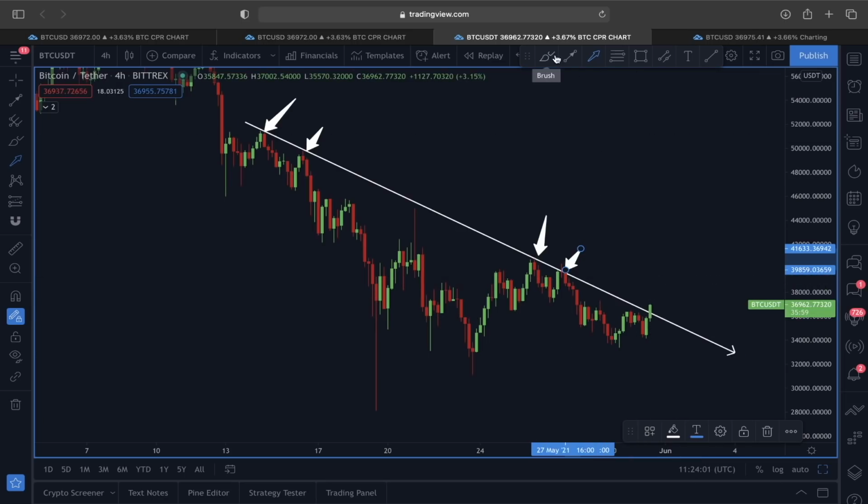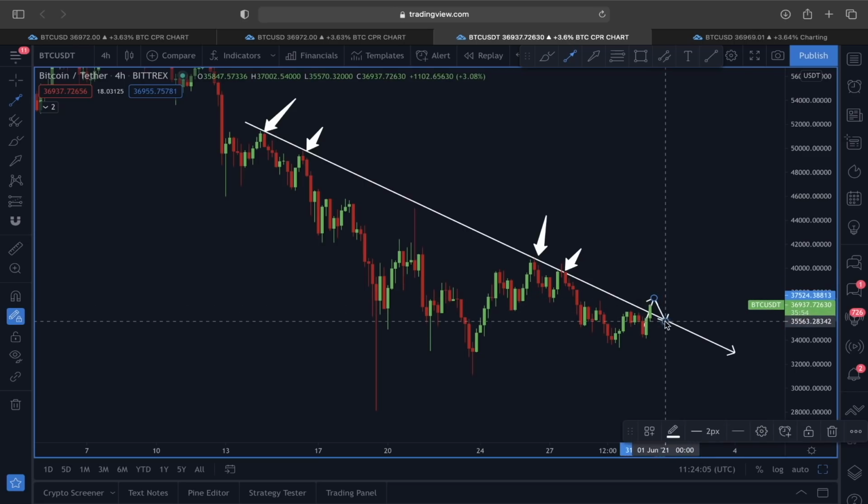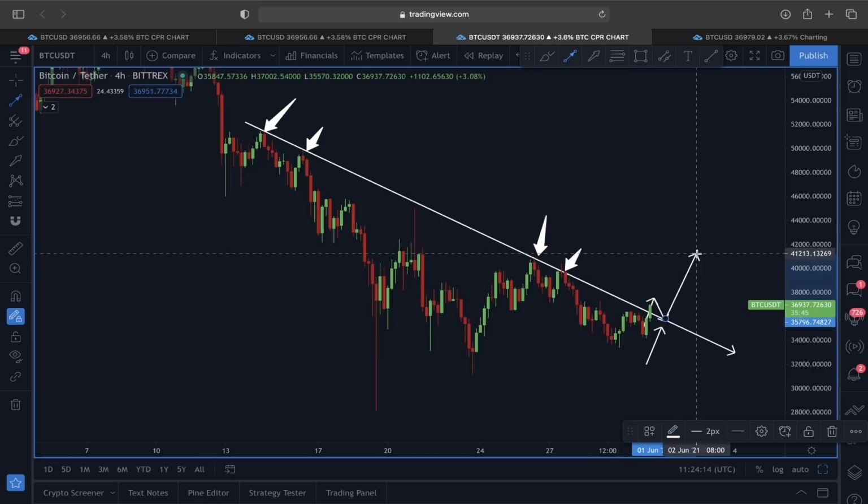But in many cases, what we have seen is after this kind of price movement, we have also seen a pullback type of scenario. And if that's going to happen right now, the same line which previously acted as resistance is going to be a very strong support, and we are going to expect some more impulsive move to follow for Bitcoin.